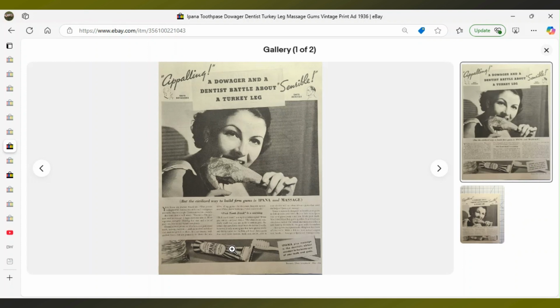I sold it to a regular viewer, and that's the other reason why it's exciting here. The lady that bought this needed a gift for her dentist, and I think that's a really thoughtful type of gift, something unique instead of just something out of Walmart or whatever.